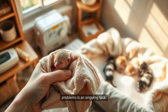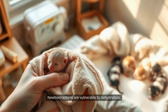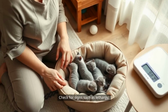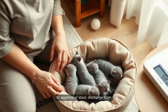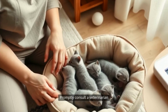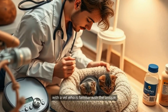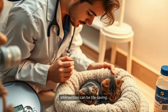Monitoring for health problems is an ongoing task. Newborn kittens are vulnerable to dehydration, hypothermia, infections, and fleas. Check for signs such as lethargy, excessive crying, vomiting, changes in appetite or stool, discharge from eyes or nose, or labored breathing. Promptly consult a veterinarian if anything unusual occurs. It's wise to establish a relationship with a vet who is familiar with the unique needs of neonatal kittens, as early intervention can be life-saving.